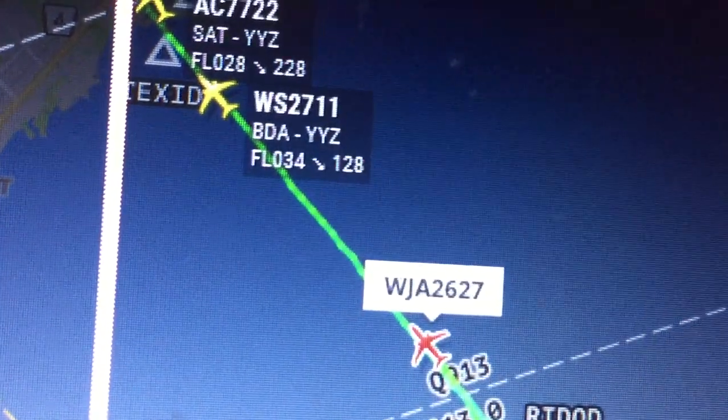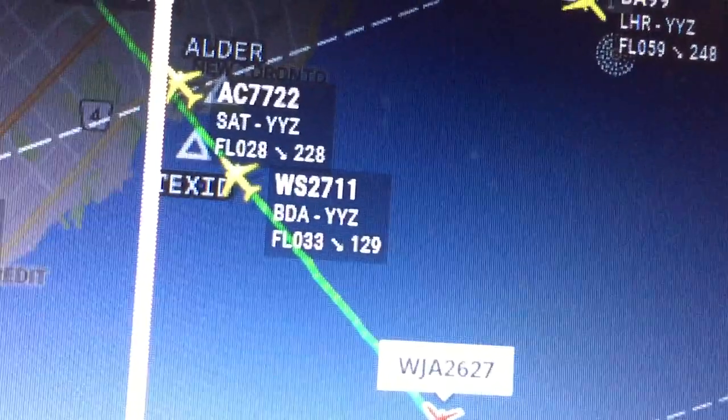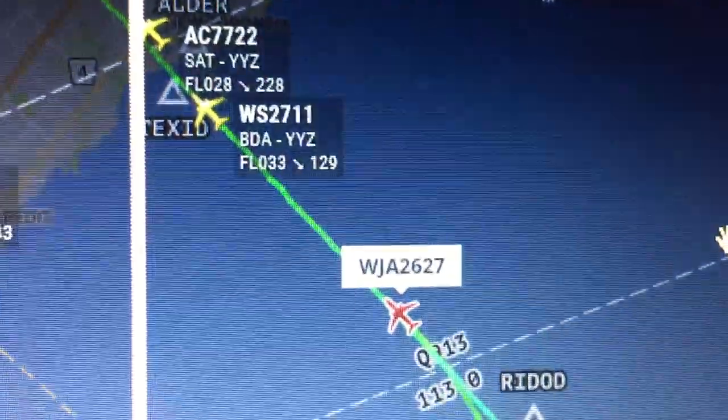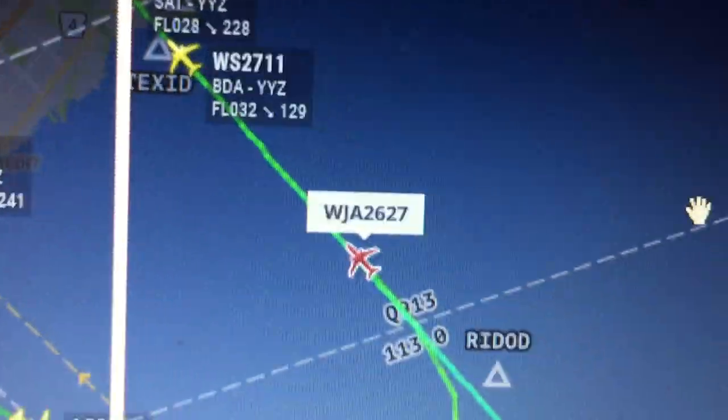Going RTM 859, level 4000, for Boeing 200. 859, right here. Maple 7722 on the ILS 33 left. Maple 7722, number 2, 3-2-0 mile final. Hold your speed as long as you can for me.